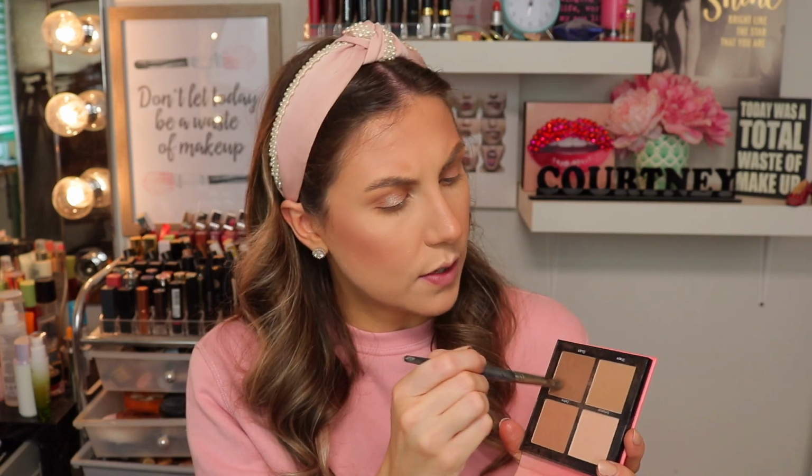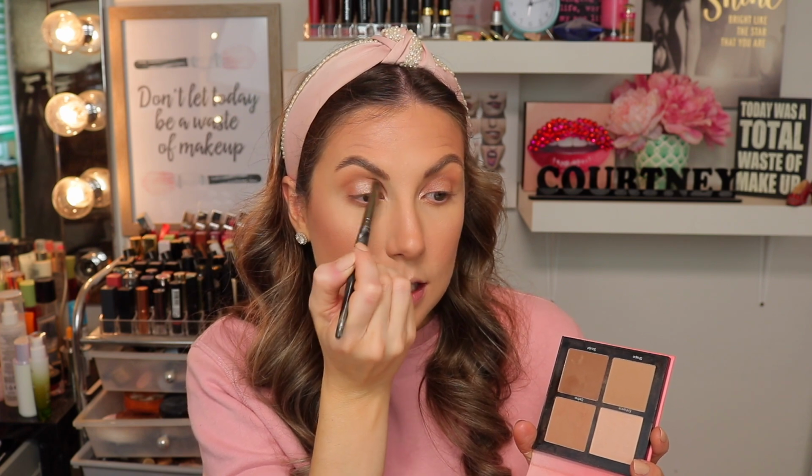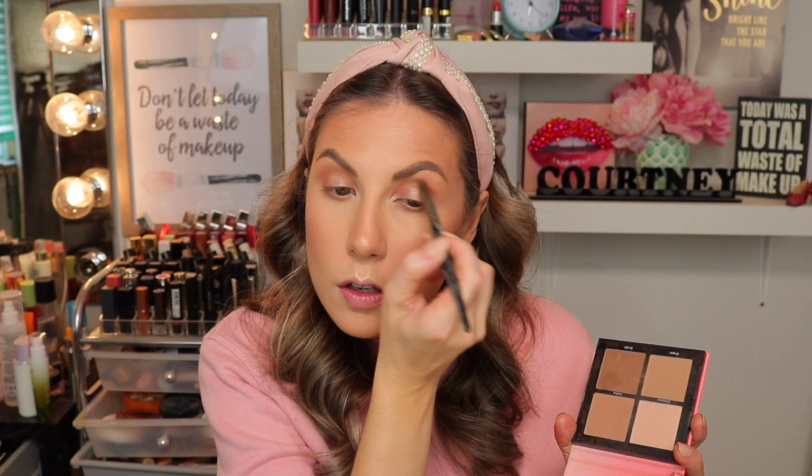Taking a little bit too of this Sculpt shade, the darkest shade in that contour palette, just adding a tiny bit into the crease to give it a little bit more definition, just a tiny bit.